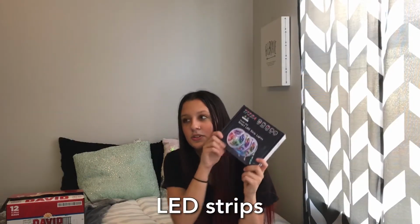Next thing I got was these LED strips. I have an LED thing up already, but it was like $20 from Walmart, and it wasn't very good quality. It kept falling down, and I had to put it up a million times. I wanted them all around my room to give it a brighter color, so my mom got me a pack of 3. I don't know when I'll put them up, maybe tonight, probably not, but I love these so much. I'm so thankful for them.